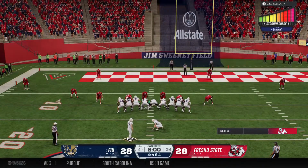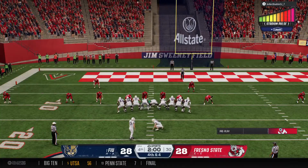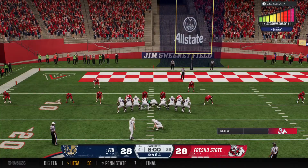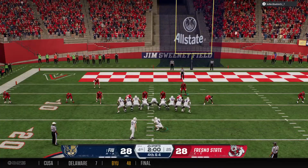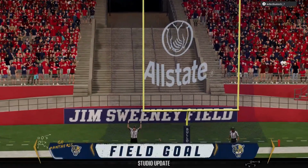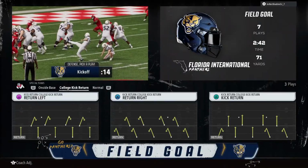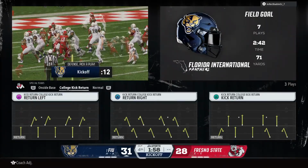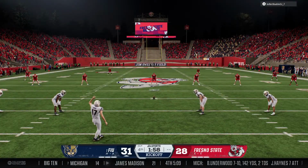So here we are on 4th down, and this field goal kicker is going to face all the pressure in the world. And he curls that thing just inside the left upright. And now they've taken the lead in the final 2 minutes and set the stage for a great finish.